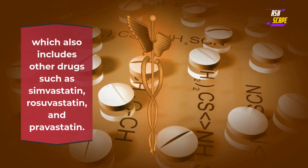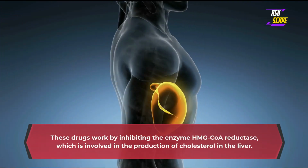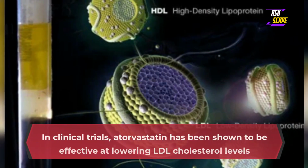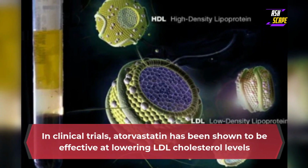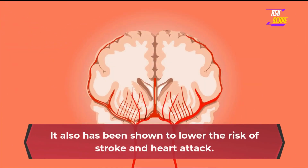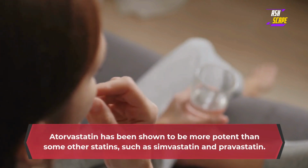simvastatin, rosuvastatin, and pravastatin. These drugs work by inhibiting the enzyme HMG-CoA reductase, which is involved in the production of cholesterol in the liver. In clinical trials, atorvastatin has been shown to be effective at lowering LDL cholesterol levels and reducing the risk of cardiovascular events. It also has been shown to lower the risk of stroke and heart attack. Atorvastatin has been shown to be more potent than some other statins, such as simvastatin and pravastatin.